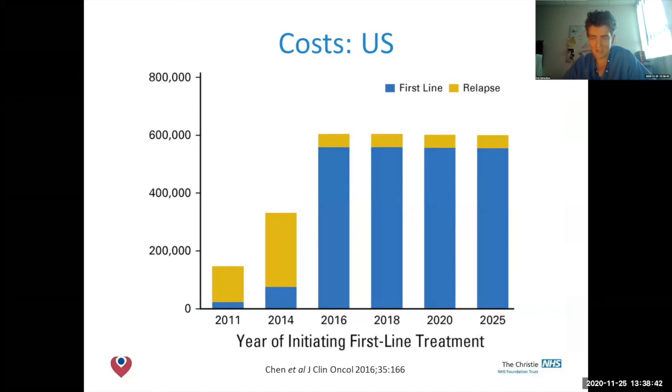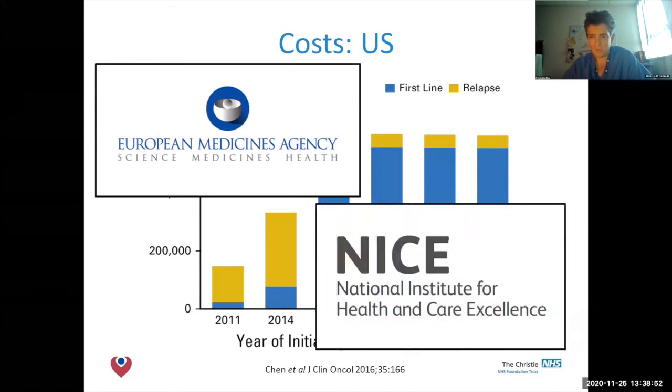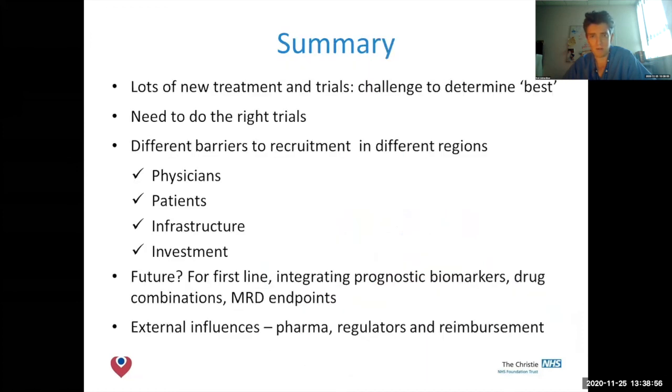And clearly this is something that we've got to think about because we have to make treatment affordable, but this is something that I'll have to leave in the hands of regulators and also the people that pay for it, which leads us on to my next talk. So I think, coming back to summary, there are lots of new treatments. We need to do the right trials, and we need to think about making sure that we've got access to trials. I've given you a view on what the future may look like, but it is uncertain.